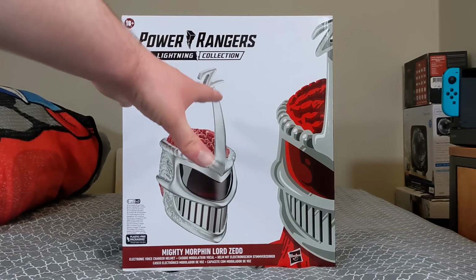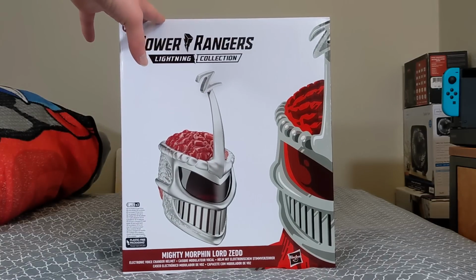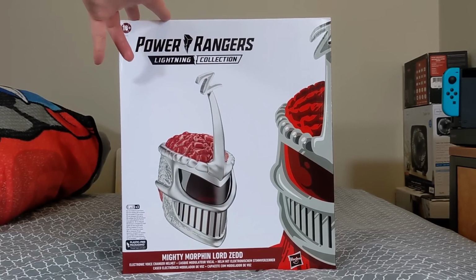I was really excited about this back when I first leaked it was coming in September. Then they announced it in October at Hasbro PulseCon, and here it is in January, ahead of its scheduled release. They said it wasn't going to be out till March. Some stores were claiming the early summer. But yeah, no, it's here.